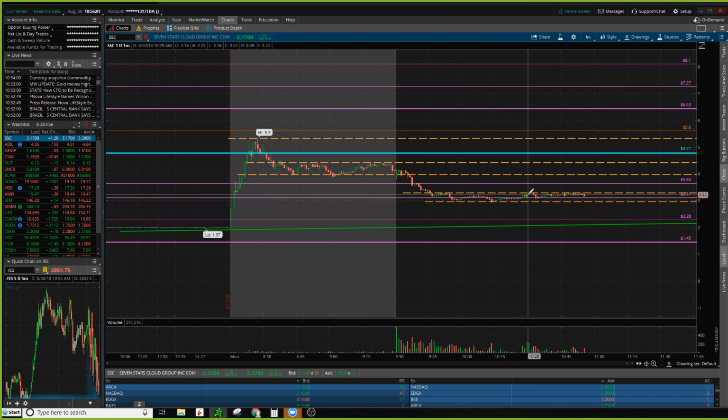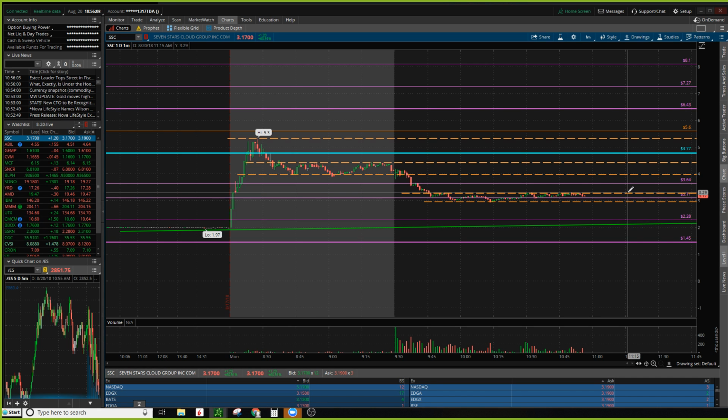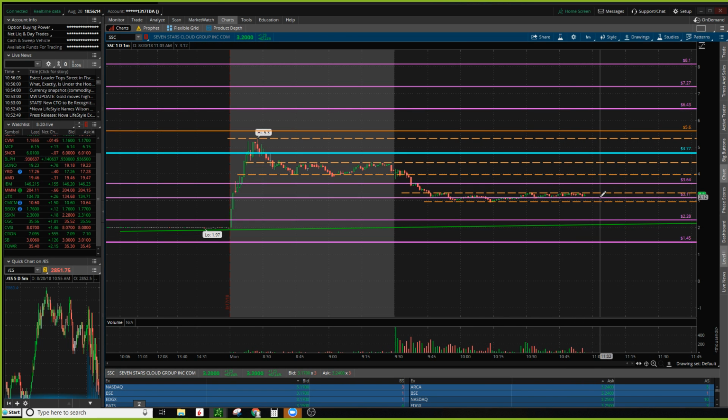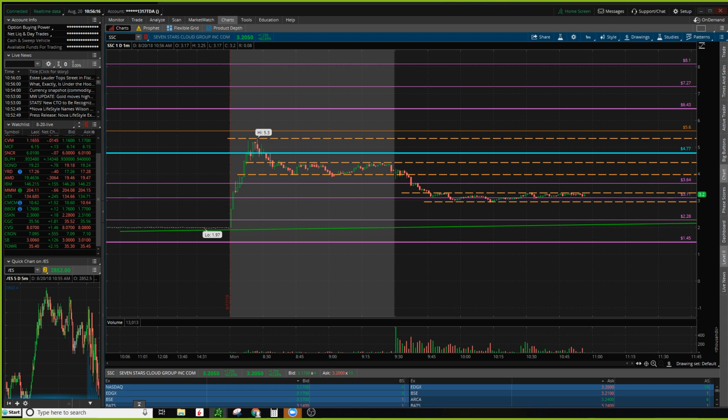Maybe buy the bottom, sell this top. If it goes back down here, you could buy 290s and sell 325. Maybe. If you want to take an hour for it to do that, it's pretty much telling you it's going to trade in that particular pattern.